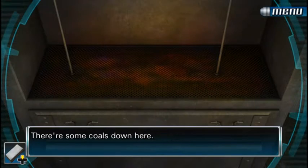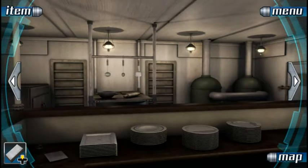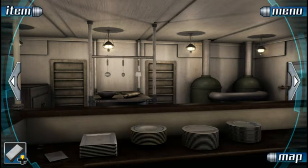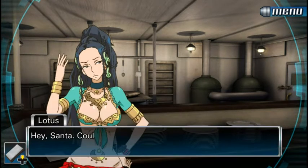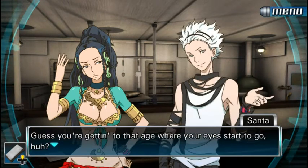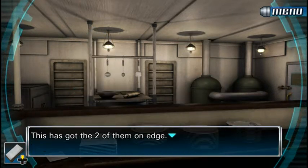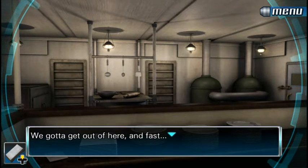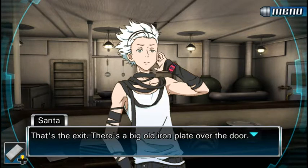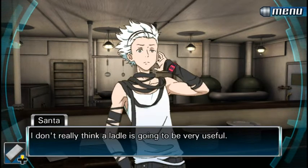Sealed. Grill. Bright red. Yeah, grill bright red. Tank with water pipe, nothing really special. Open that door. Yeah, I guess he's learned. Better watch your mouth, boy, or you won't live long enough to see the door opened. This has got the two of them on edge. There you go, here first. Yeah, that would be nice. What about that thing? No. That's the exit. That's the big old iron plate over the door. I don't think we can open it. Is that a ladle? Don't think ladle's going to be useful.